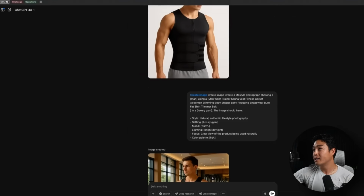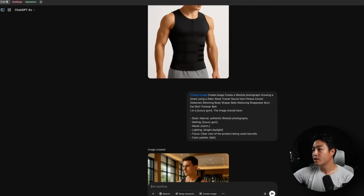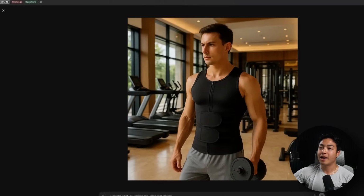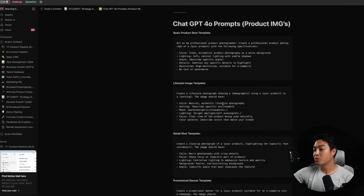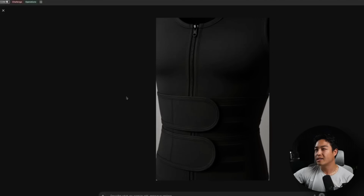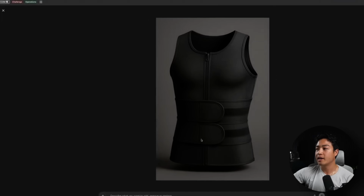Then the second copy and paste image that we have here is more lifestyle. I said a luxury gym, and you can see what it came up with. Exactly what I wanted. And look at how clean that looks using the product. Guys, I'm completely blown away. The next one that you copy and paste is a close-up photograph of the product, and it came up with this. And I said, okay, let me just see the full angle of the product, and it did exactly what I needed.